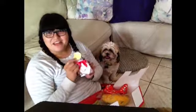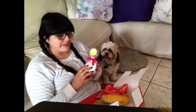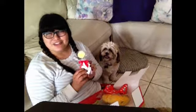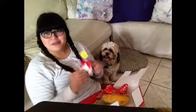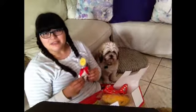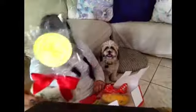One is named Bubba and the other one was named Rose, hence the name of the company, so that they can just remember their dogs forever. Unfortunately, those dogs have passed away, but their memory lives on in their company and treats and the belief of the company. So I think that's really cool.